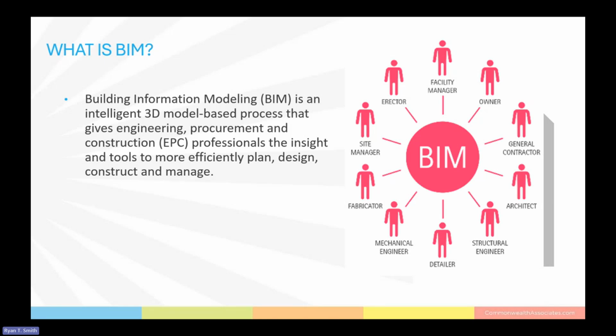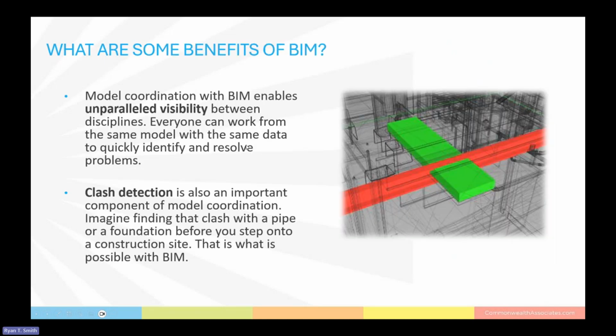We usually do this from an engineering, procurement, and construction standpoint in our industry, and it's very much a collaborative effort between different companies and different departments inside a company. You can bring all that information together using the modeling process and the smart features of it to collaborate and run a project a lot more efficiently.